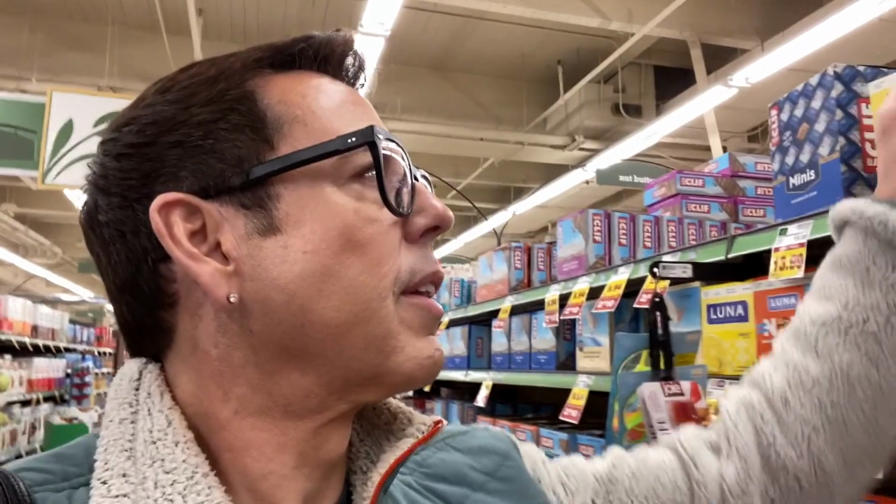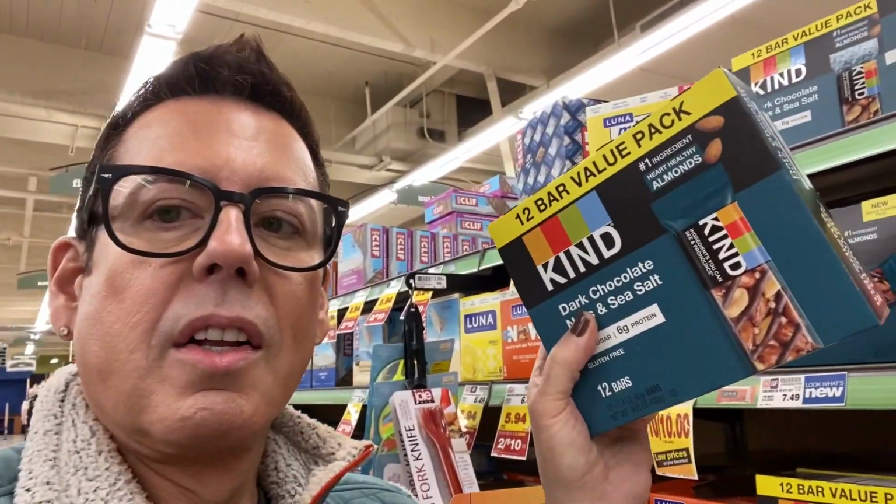So I'll get that. Then Matthew likes to eat, and I do too, these protein bars. The one that is the best for anyone is this kind. This is the best. You should get this one for snacking and stuff like that.